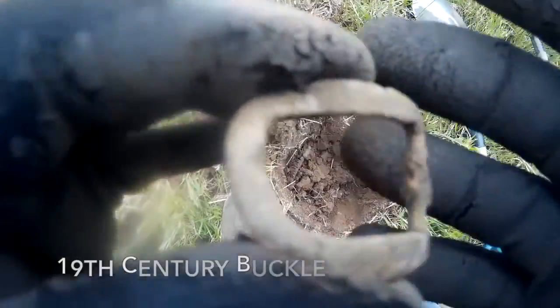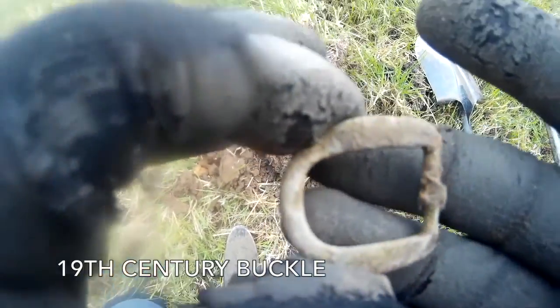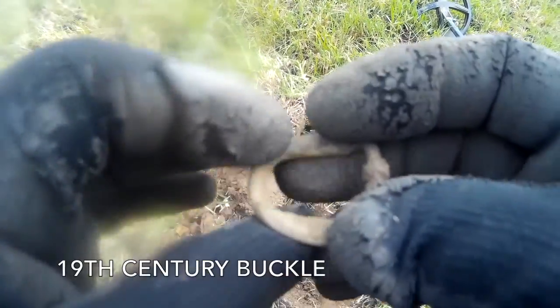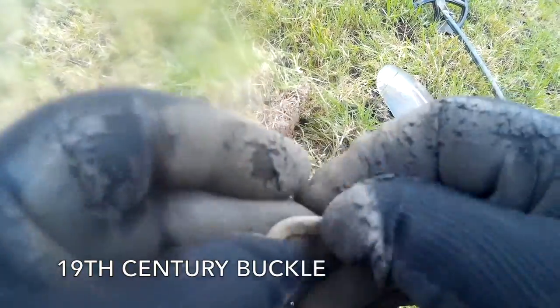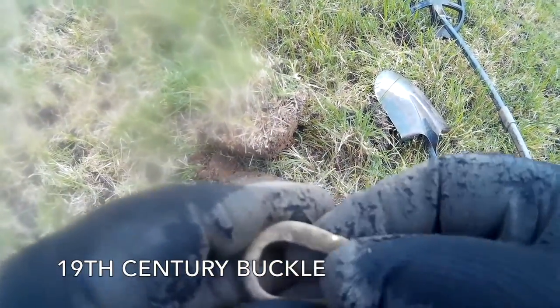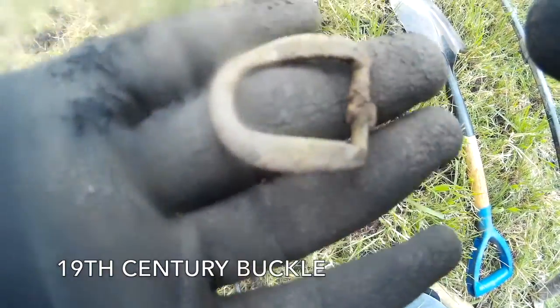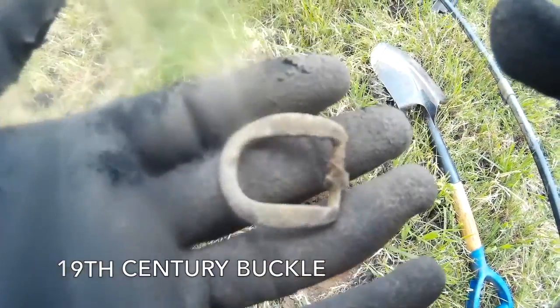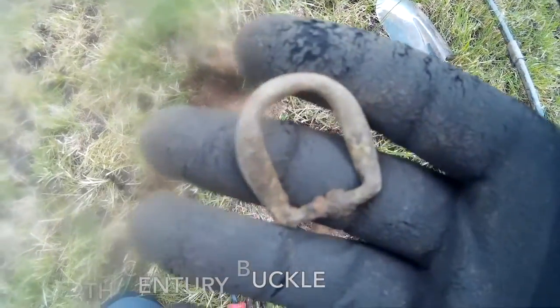I would say 1700s, 1800s. We'll check it out. Copper, bronze, no, it's not bronze, it's coppery brassy. I'm looking at a copper alloy, I suppose. Anyway, nice little buckle. We'll check that out and put something up on the video.